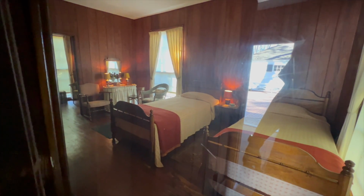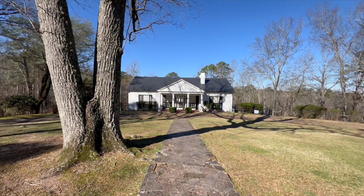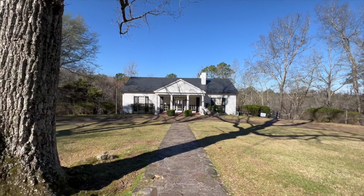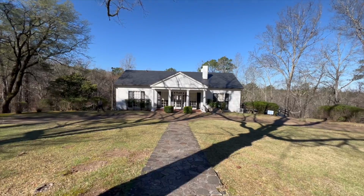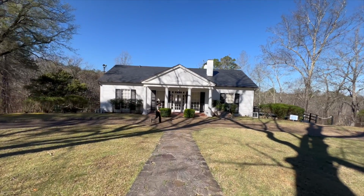The third notable structure on the property is a cottage that served as the home of Georgia Wilkins, built in 1934. The Wilkins family were the original owners of the property. When the museum exceeded the space of the main house's basement, it was Georgia's house that became the museum.